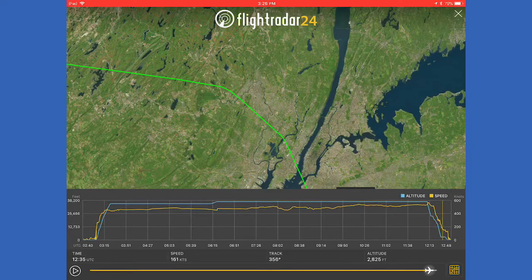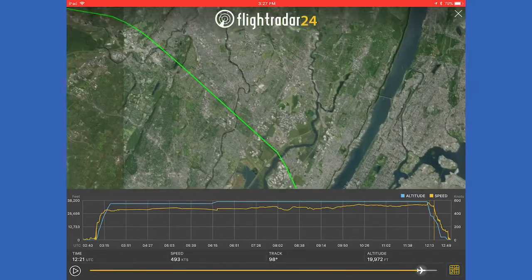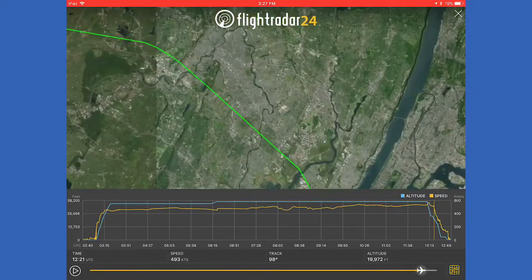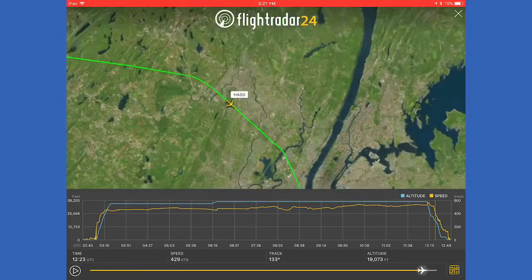So LENDY is just about here. It's just to the northwest of Teterboro Airport. So it looks like he just barely made it to LENDY. LENDY would be right there, just about, right? Roughly, okay? So 19,000 at LENDY, and it looks like they started vectoring him.